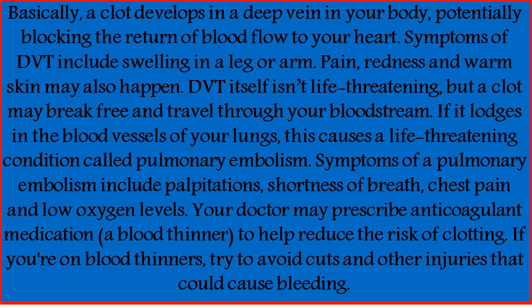Basically, a clot develops in a deep vein in your body, potentially blocking the return of blood flow to your heart. Symptoms of DVT include swelling in a leg or arm. Pain, redness, and warm skin may also happen. DVT itself isn't life-threatening, but a clot may break free and travel through your bloodstream.